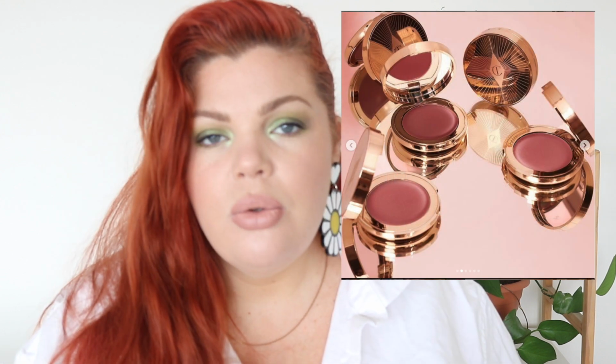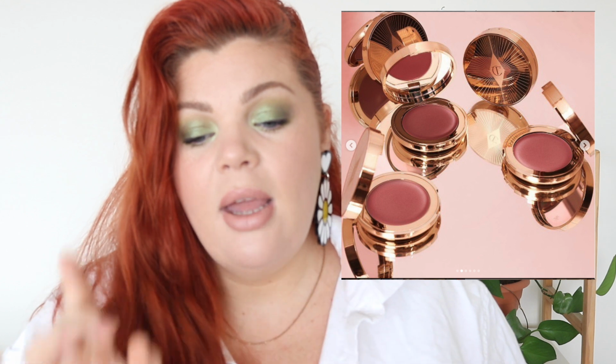Anyway, speaking of the gal of the moment, she has brought back the Pillow Talk Lip and Cheek Glows. I think these are stunning. They're all very cool toned in different intensities. So we've got more light, medium and deeper versions of similar color. And I just think they would be quite pretty. They're lip and cheek. I just use them on the cheek. I'll be honest, I don't usually use lip and cheek on my lips, but they look super pretty.